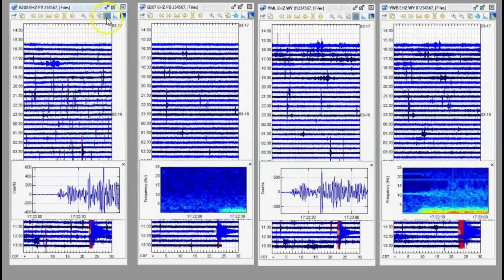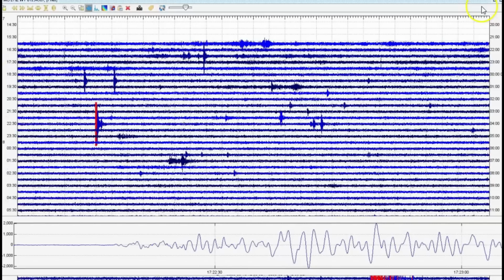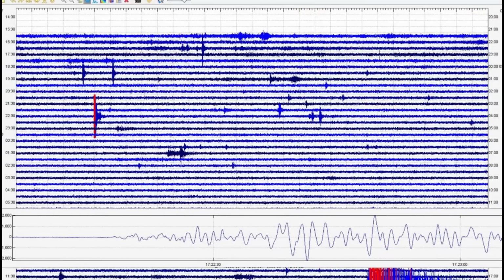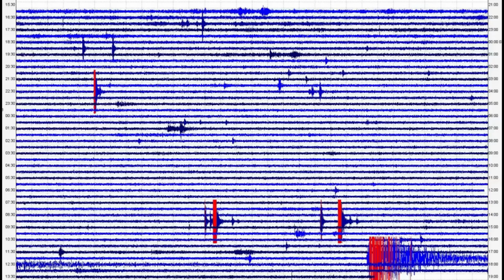Let's go to the seismic signature. Okay, and we'll fix this and make this bigger. See how the signal is all rounded? And because they're so long, that's called volcanic tremors. It really stirred up the caldera there.